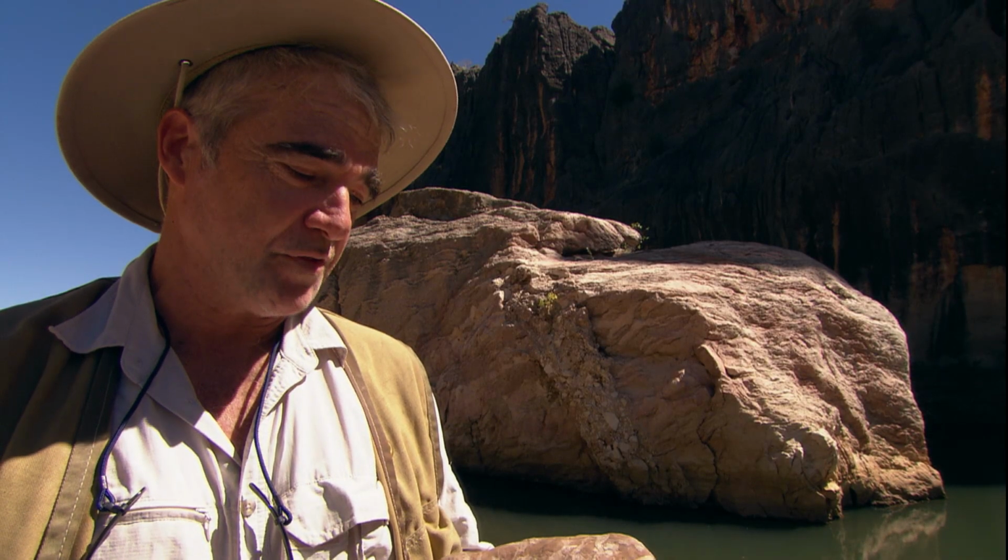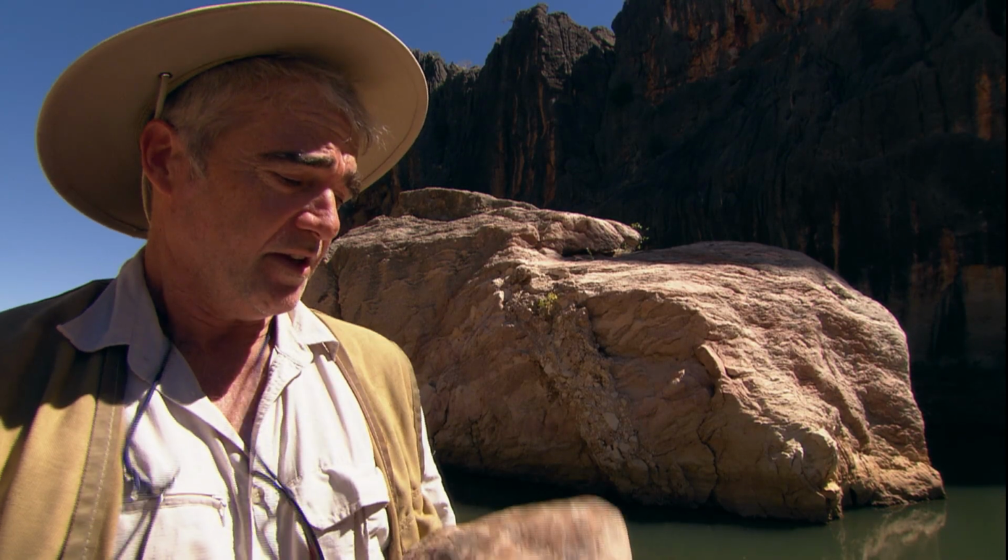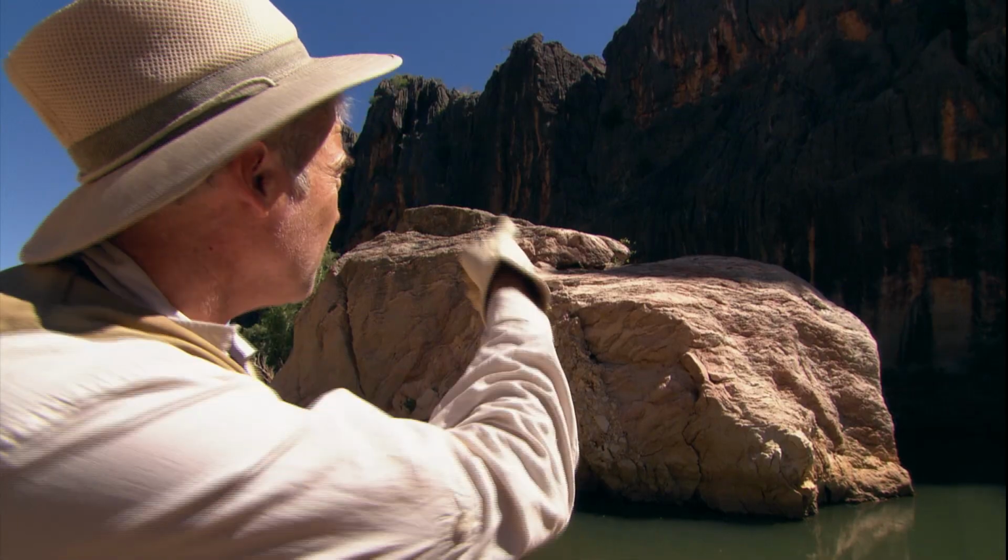I'm holding a piece of reef that came from this rock behind me. Every bit of white that you see in this hunk of rock was formed by an animal, not just an animal, thousands of species of animals, coral-like animals and true corals themselves, building skeletons, growing up into sunlight, making a giant coral city.